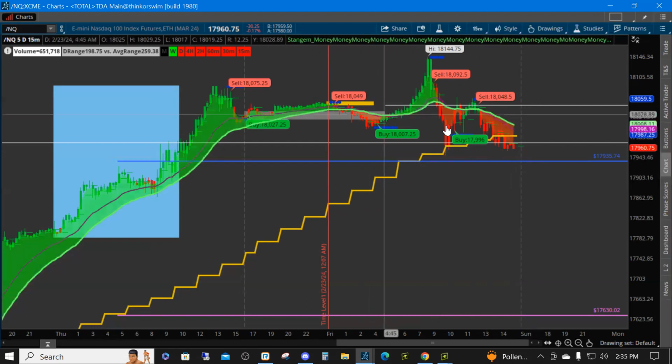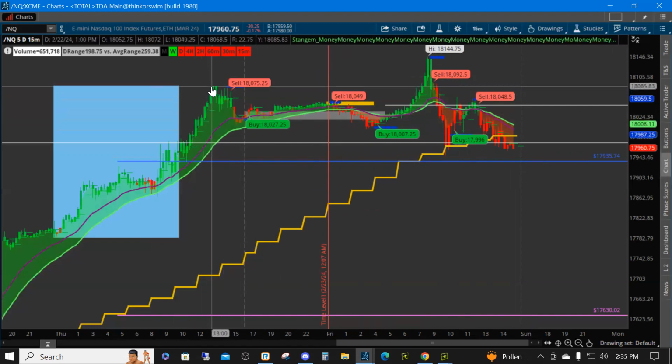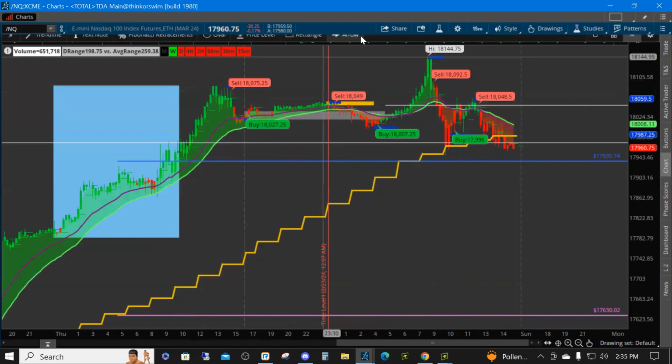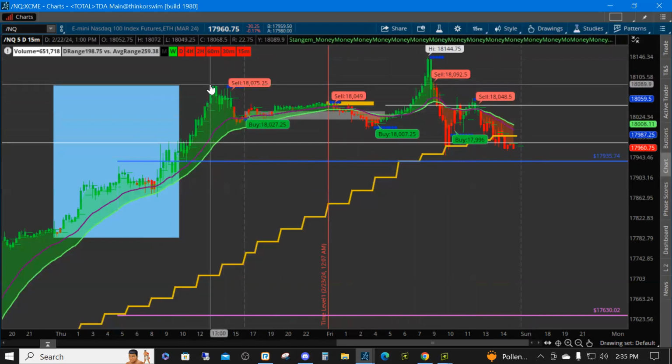But look what happened though. This is a previous day high, right? We swept it. When we fell from the previous day high and retest, it can't get there. Here's the previous day high right here. Can't get there.